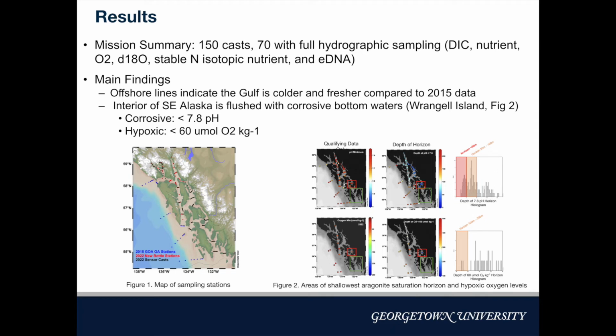The data collected from the inside straits indicate that the entire interior of southeast Alaska is flushed with corrosive bottom waters. However, this is preliminary data relying solely on pH sensor data, which can be variable, so we have to wait to compare those results to the bottle data to determine the actual corrosiveness of the water and the saturation horizon. Wrangel Island is also of particular interest because it was found to have both pH and oxygen levels lower than expected, and it was the only site with an observed instance of shallow water hypoxia.